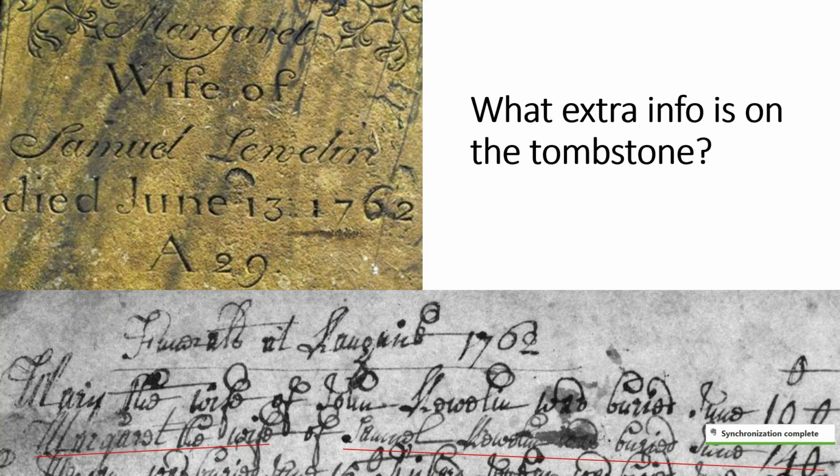And that's so critical. What I couldn't show because of time and not being able to add as much detail as I'd like, this tombstone inscription that you're looking at is only about half of the tombstone. And Samuel had a second wife. Guess what her name was? Margaret. And so if you didn't have this tombstone inscription and the full details from it, you would miss some critical information about Samuel and his family, and you could start down the wrong path with some of the research that you would do.